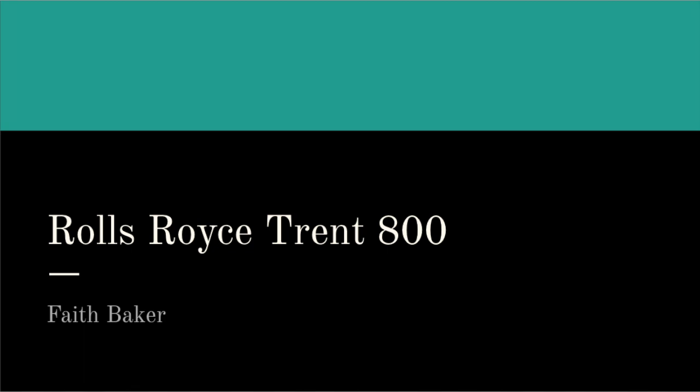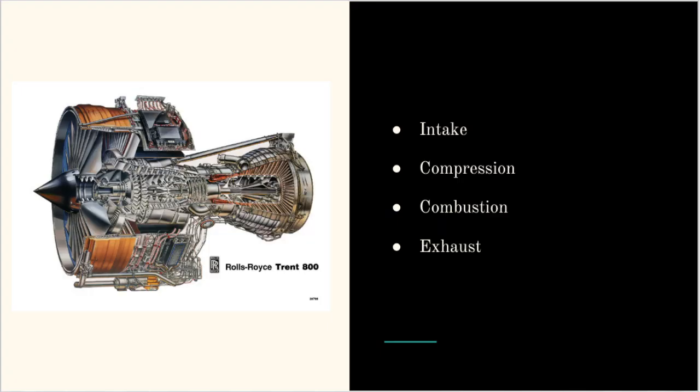Hey class, I decided to do my presentation on the Rolls-Royce Trent 800. The engine operation of the Trent 800 is like any other turbine engine. The ram air is sucked into the front of the engine through the large fan. Most of the air is used for pure thrust as it is directed around the engine.